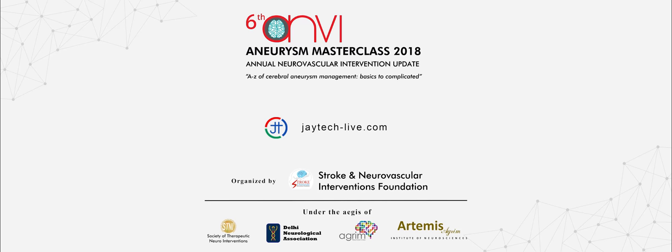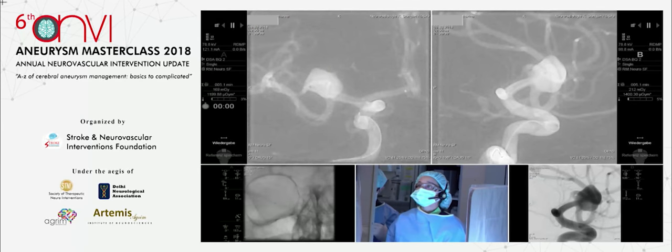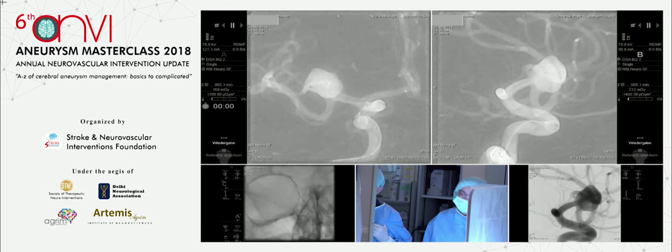The patient, as far as I remember, is an otherwise healthy woman in her 40s, right? Yes, she's born in 1964. So the aneurysm is asymptomatic. It's her only aneurysm, on the right MCA, and it was found incidentally. As far as I remember, she had headaches, right? She had headaches, for which she had the MR.